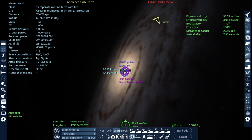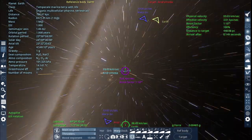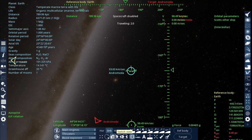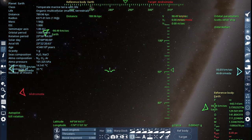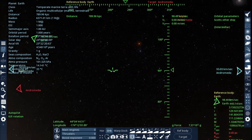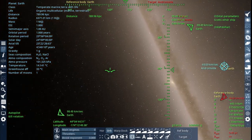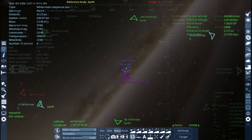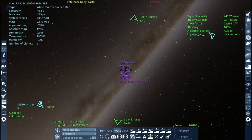Here we go. It will be nice to see stars whooshing by again. See if we can find a star system to explore. We've found a nearby star system that seems to have a whole bunch of planets.